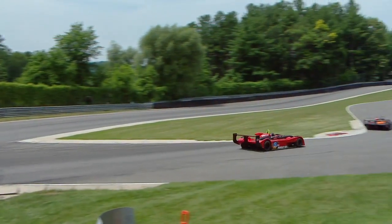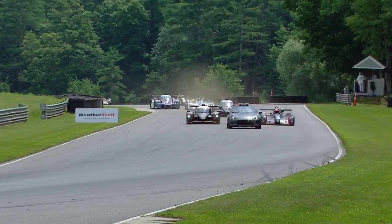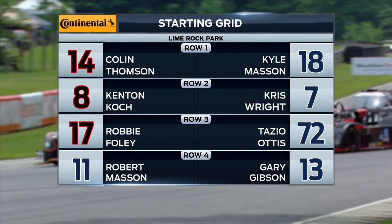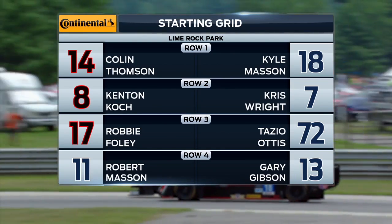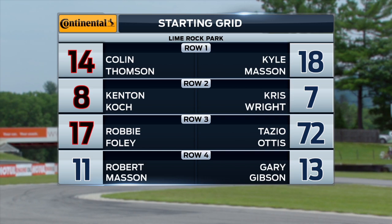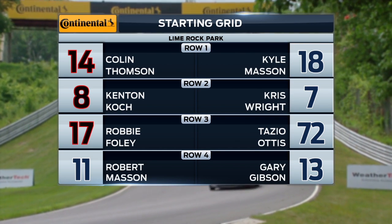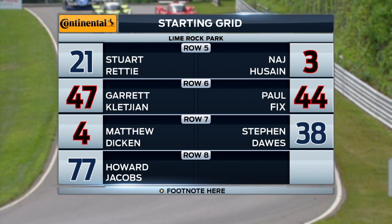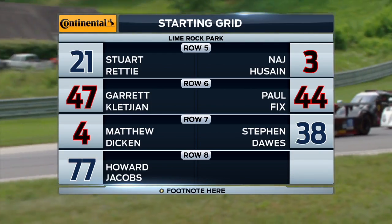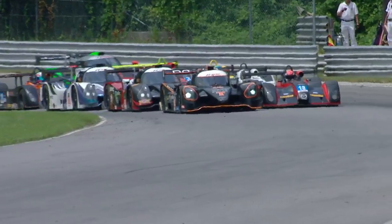Kyle Masson, for quite a long time, had the fastest time in one of the MPC cars, the Mazda-powered machine. Very nimble around here. Colin Thompson just stole that away in the dying moments and restored some honour for the bigger engined LMP3 cars. Kenton Cook and Chris Wright, again, one from each class on row 2, and Robbie Foley and Tassio Otis on row 3. Once again, that's a split row as far as the 2 classes are concerned. Colin Thompson is bringing them round the final corner towards the green flag. Let's head to the IMSA Radio booth.